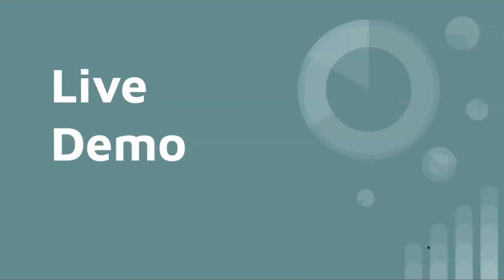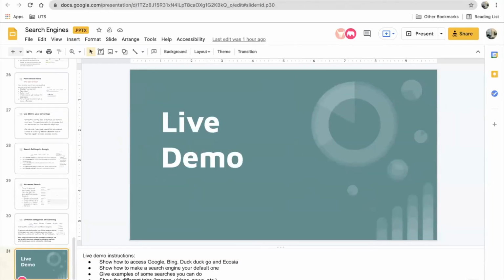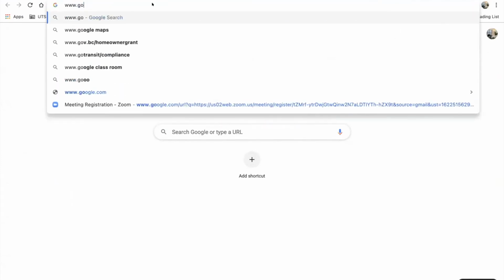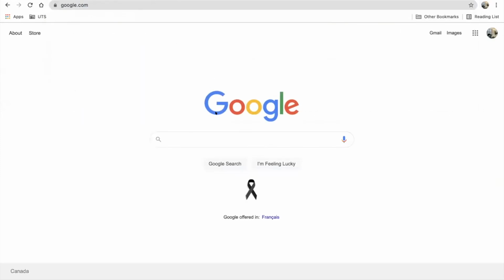So now I'm just going to do a live demo. Okay, firstly, I'm going to show you how to get to different search engines. So right now, my computer is already on Google, but let's say I was on another one and I wanted to get to Google, I would simply search www.google.com and it takes me just to the Google search page.